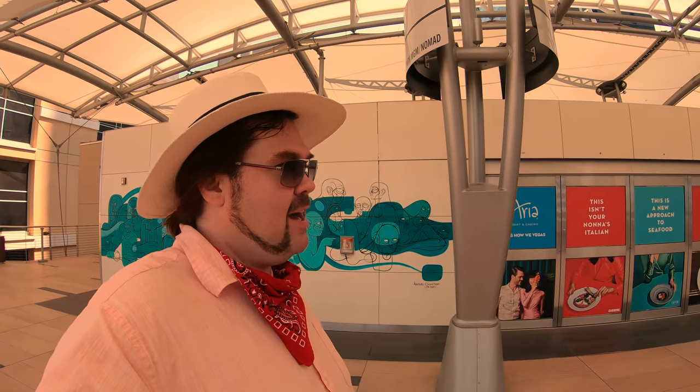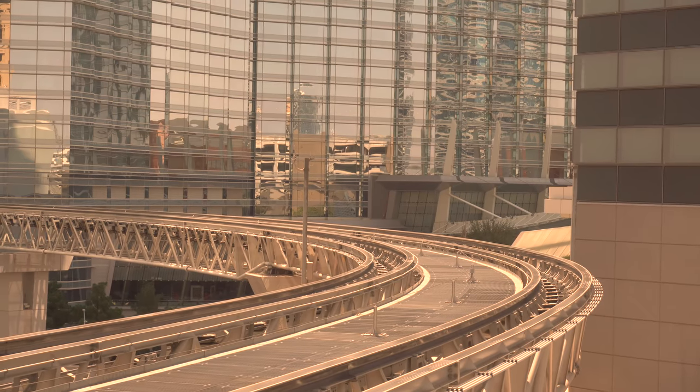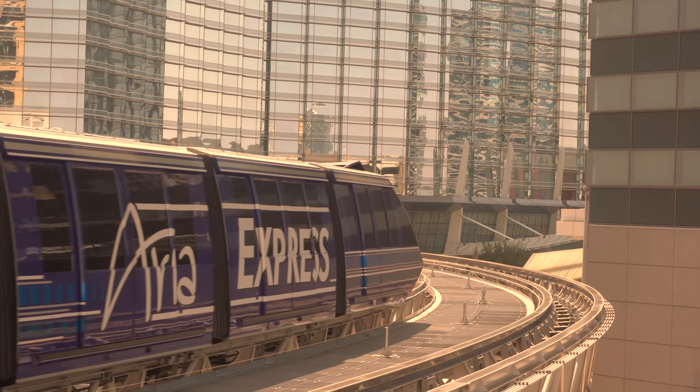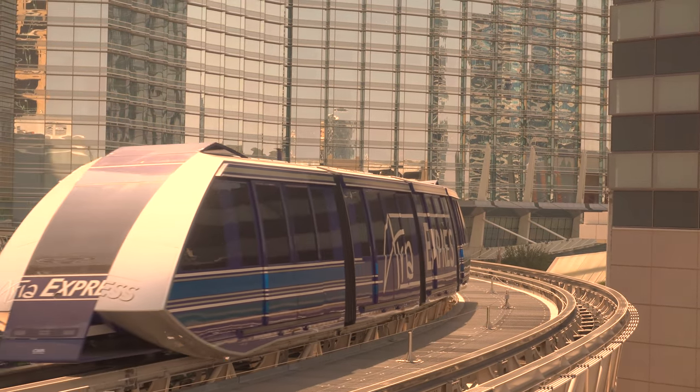Now there may not be any monorail interconnects on this side of the strip, but Bellagio makes up for it with one super cool feature, and that is a free tram that'll take you from here to the Crystal Shops to Park MGM. And it runs every 10 minutes or so. So it is cool, you can get a jump right from Bellagio, go do a little shopping, go over to Park MGM, all on the free tram.